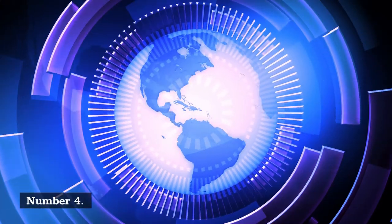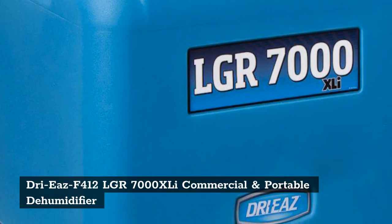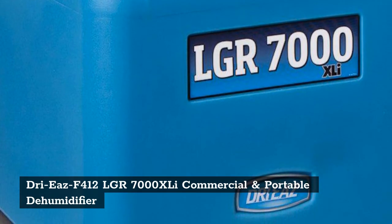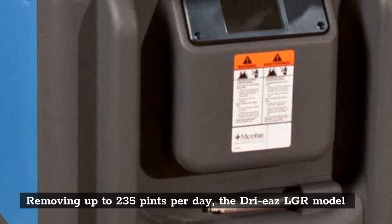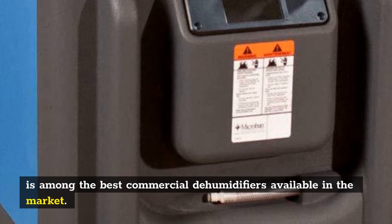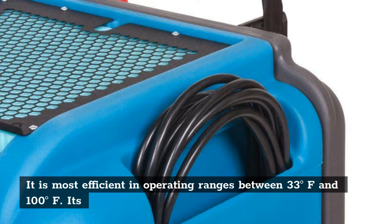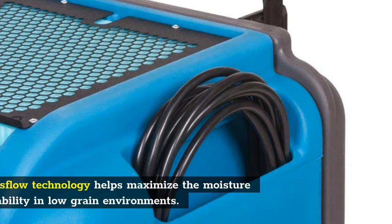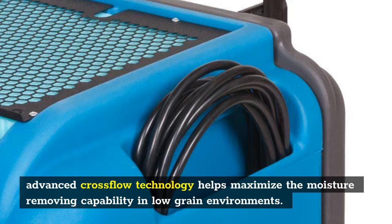Number 4. Dri-Eaz-F412 LGR 7000 Li Commercial and Portable Dehumidifier. Removing up to 235 pints per day, the Dri-Eaz LGR model is among the best commercial dehumidifiers available in the market. It is most efficient in operating ranges between 33 degrees Fahrenheit and 100 degrees Fahrenheit. Its advanced crossflow technology helps maximize the moisture removing capability in low-grain environments.